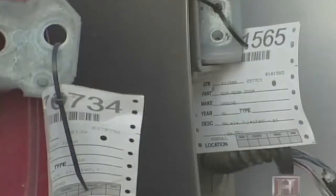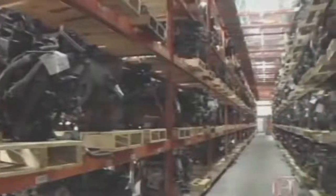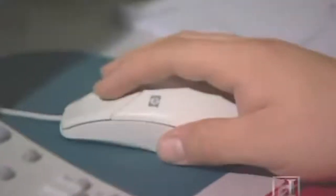Forward-thinking wrecking yards were eager to implement new technology. In approximately 1980, we got our first computer. Our first computer was the size of a refrigerator. Today, the entire industry relies on computers. Thousands of yards communicate and share inventory via the internet. Parts are shipped fluidly yard to yard, across the country, nation to nation, all at the click of a mouse.